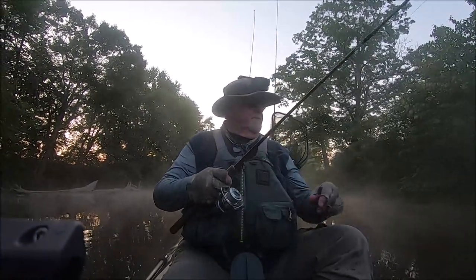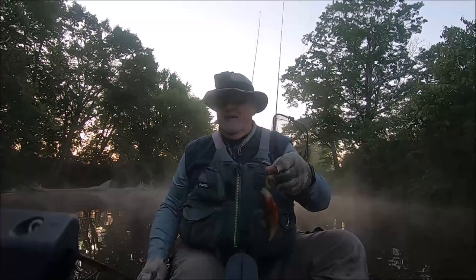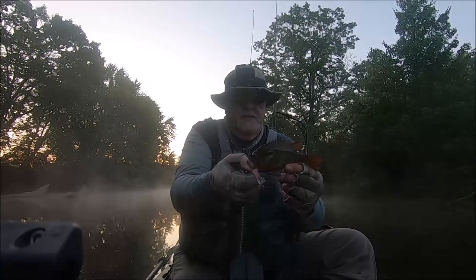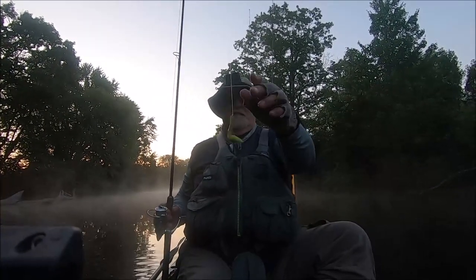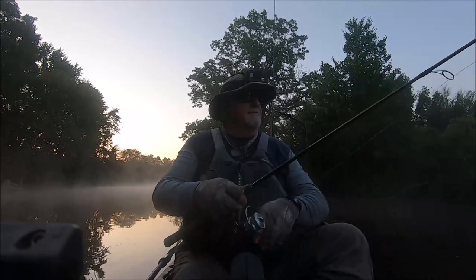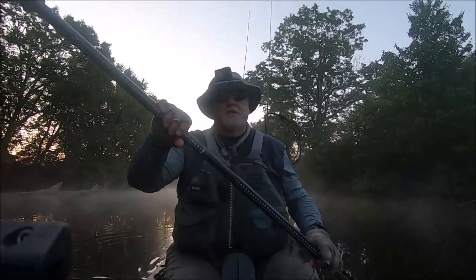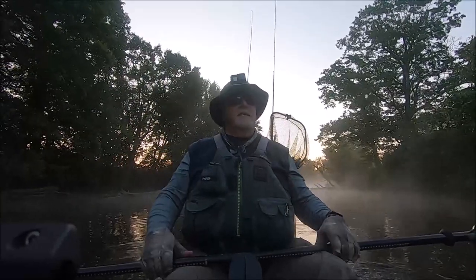Got him. It's a little sunfish. That's not what I was expecting. Look how bright red that belly is. Beautiful, beautiful fish. Doesn't count for anything, but first fish of the day. I started off the day with 73 bass on my way to 180. I'm right on track. Actually, probably a little ahead of schedule. I'm hoping to put some numbers up today. We'll see.